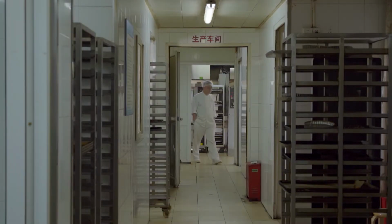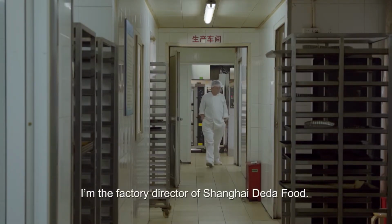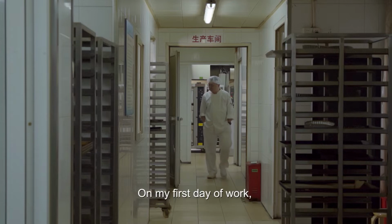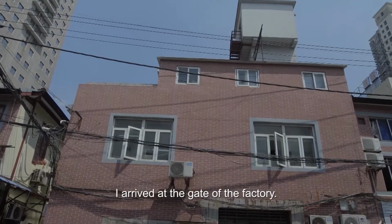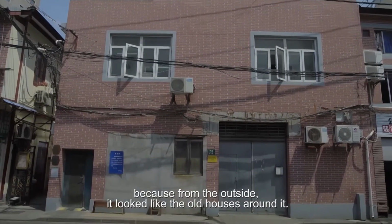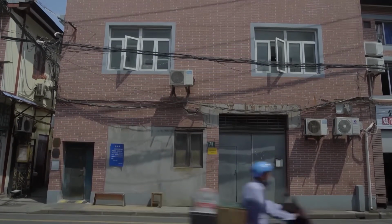My name is Yang Jun. I'm the factory director of Shanghai Dada Food. At this time, my pastry chefs are making the fresh morning snacks. On my first day of work, I arrived at the gate of the factory. And I didn't even know it was a factory because from the outside, it looked like the old houses around it. It was quite surprising.